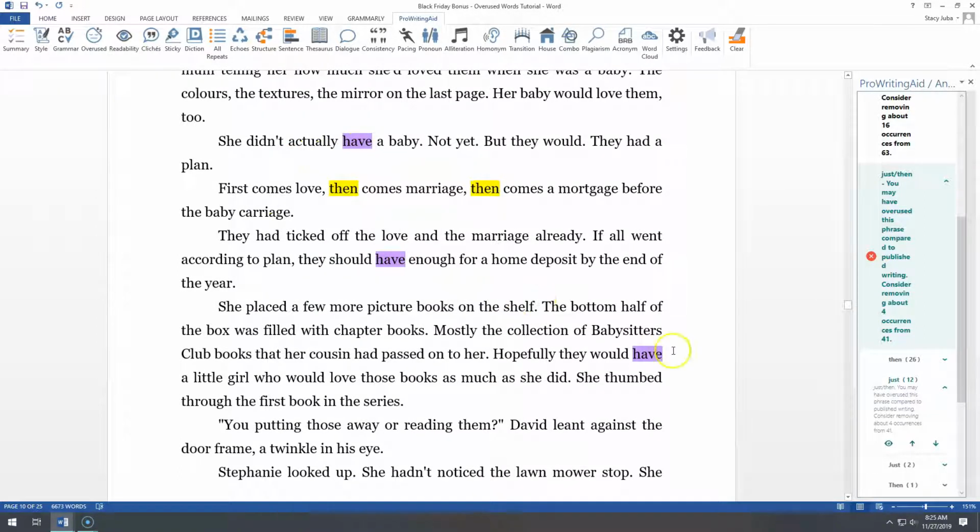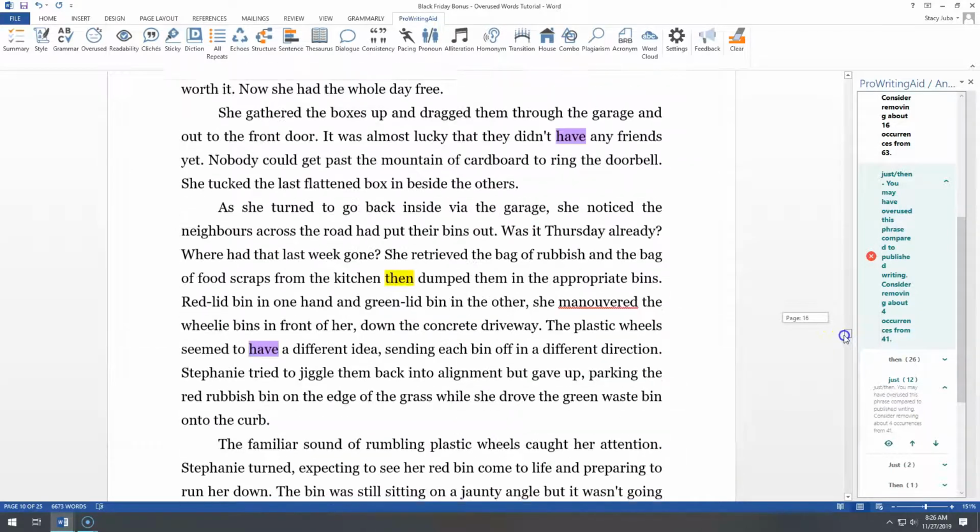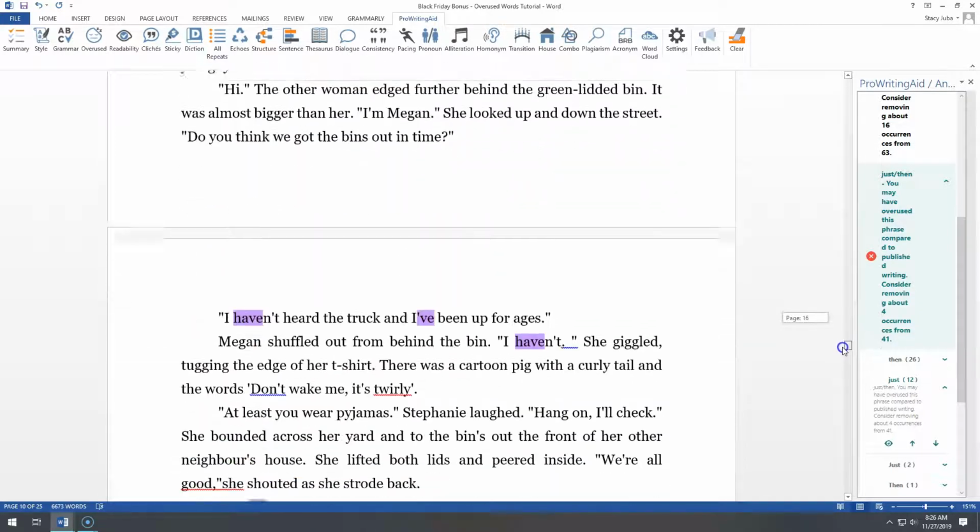There's quite a few "haves" here, so let's see. Maybe instead of using "have" here, we could change this to something like "they would earn enough for a home deposit," or "they would save enough for a home deposit by the end of the year." Just something a little more concrete. And here are our "ing" words. It's only two, so I'm not worried about that. But if a page showed several near each other, then I would look at revising some of them.